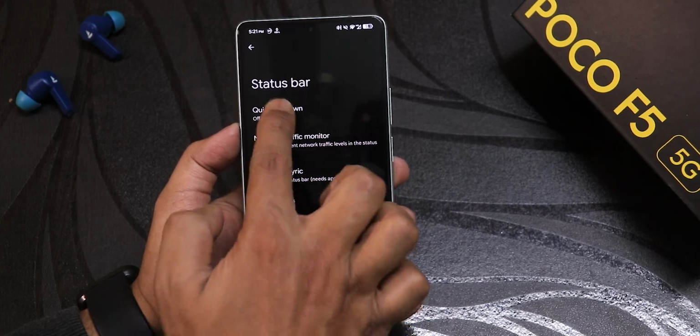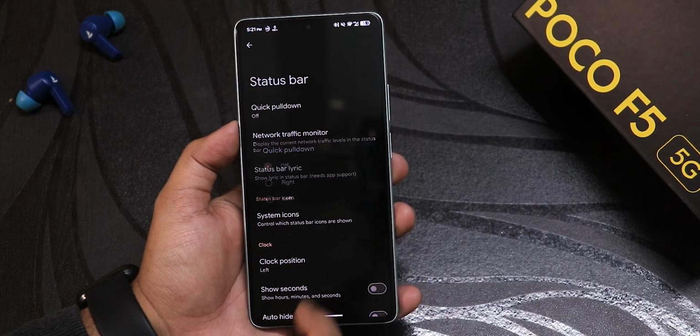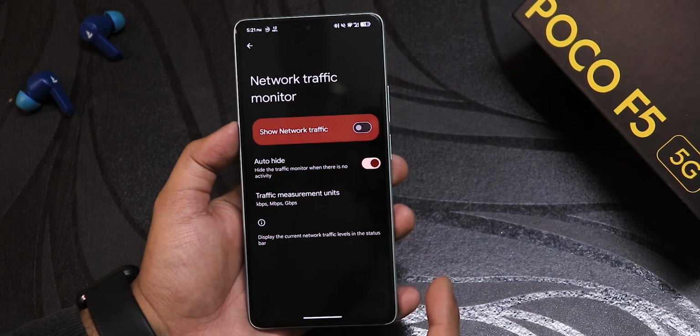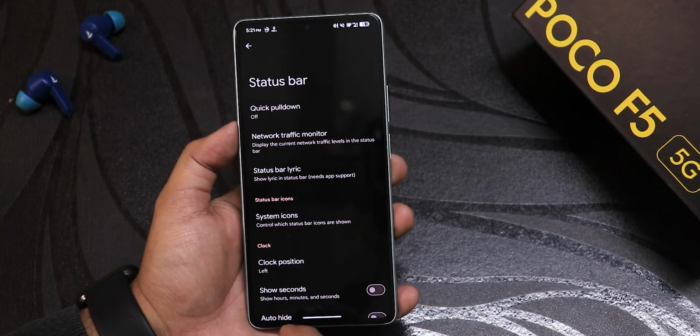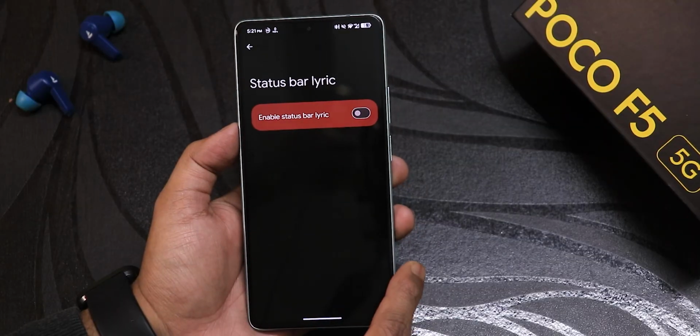Then we have the status bar settings, and we have the quick pull down right or left you can customize. Network traffic monitor also is there, you can use it, but I use a separate app, this internet speed meter app, the paid version. And we have the status bar lyric, you can enable that.